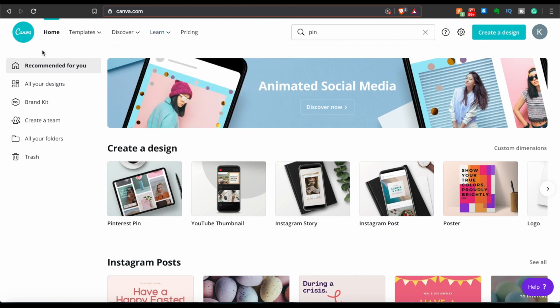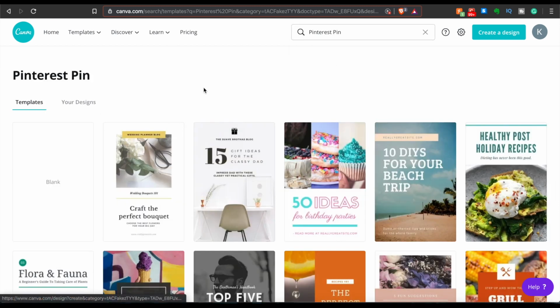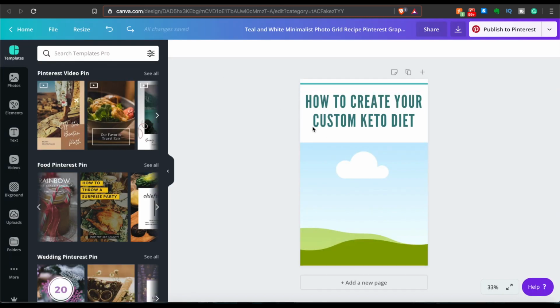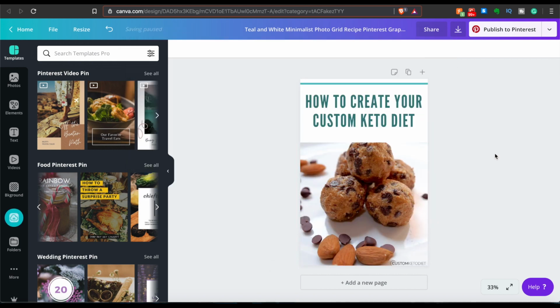So go over to Canva. It's a free platform where you can make all types of graphic designs for social media, Facebook, YouTube, Instagram, right? Pinterest, whatever it is. And they already have the templates made up for you. So go over to Canva here, type in Pinterest pin, and you can see the templates they have here ready for you. Now, I'm just going to click on this. I'm going to rewrite this. How to create your custom keto diet. Then I'm going to use one of the custom keto diet images that I received for free on the affiliate resource page. And I'm going to essentially just drag that into here, just like that.